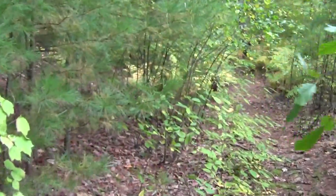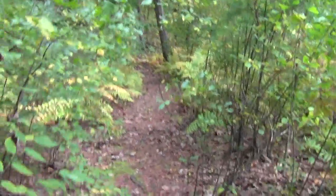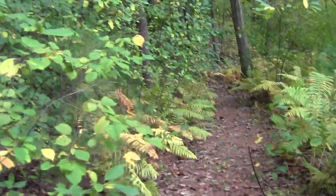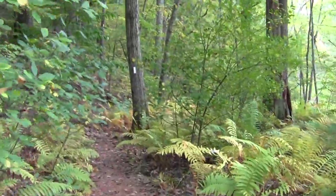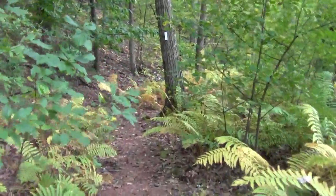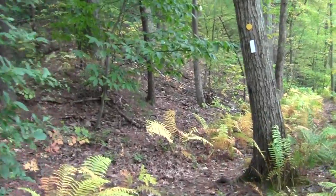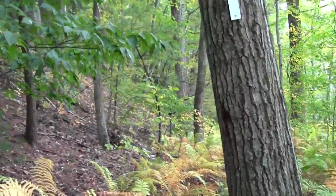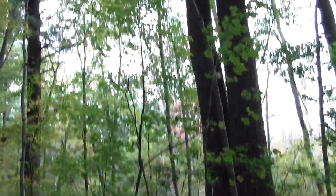Kind of warm today with a humidity overlay, but the mosquitoes are oddly subdued. Don't know why, but I'm not complaining. Few more of these huge pines.